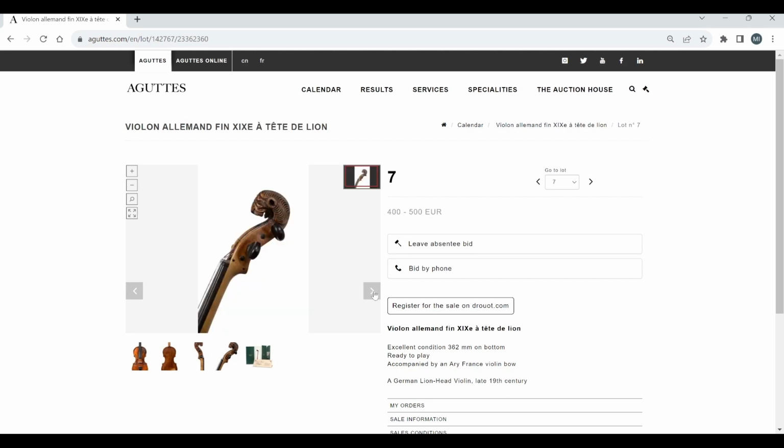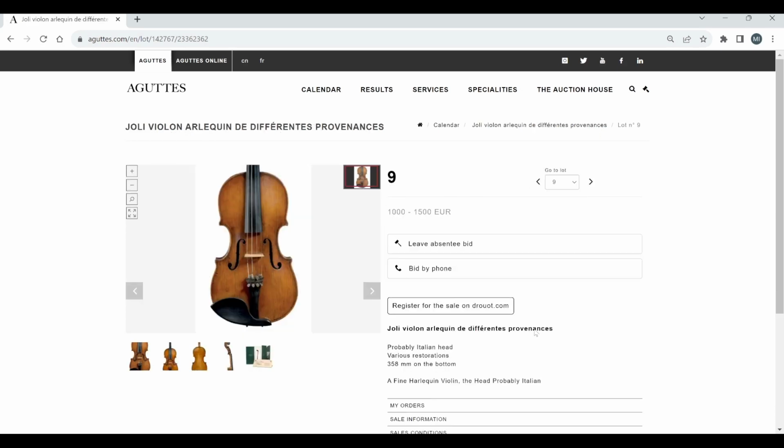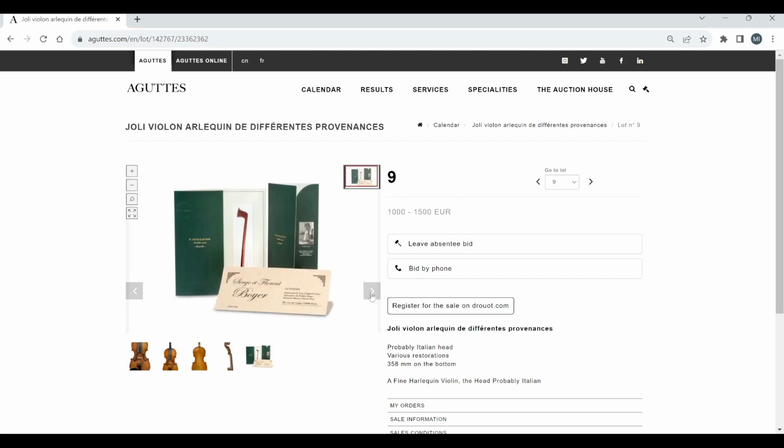Yeah, it's your standard trade lion, so we can ignore that. 400 to 500 euros. 800 to 1000 here in JTL. Your classic, this is the deep red kind of French one. Not a fan. Right, 1000 to 1500. Fine Harlequin violin, the head probably Italian. 358. Okay, right. Curious. Well, there you go.